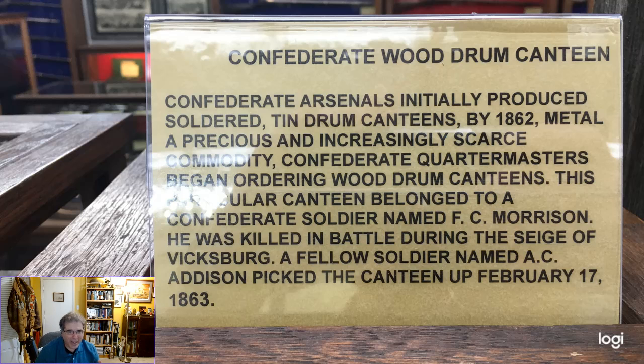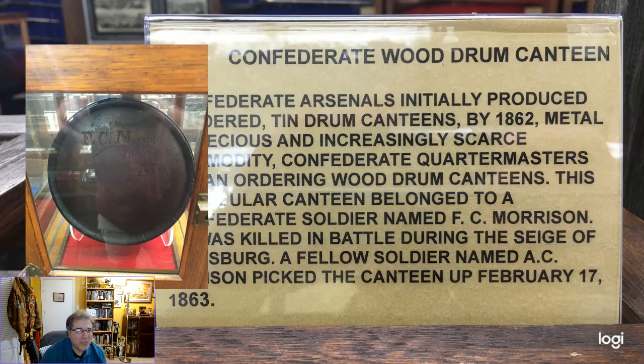And then he also has a number of Vicksburg related items, like this Confederate drum canteen that belonged to a Confederate soldier named F.C. Morrison. And you can see his name carved in it along with Vicksburg, Mississippi, which is just really cool. I love identified items. When you can put a story to an item, it really makes it more interesting, and I really like that.